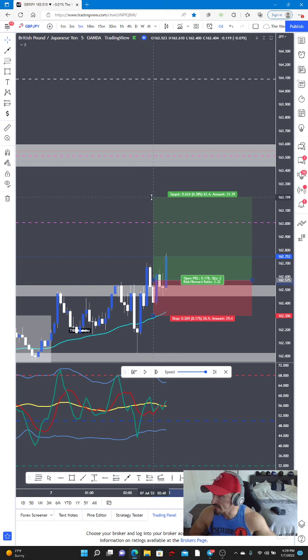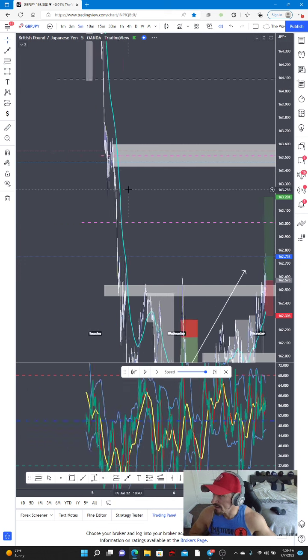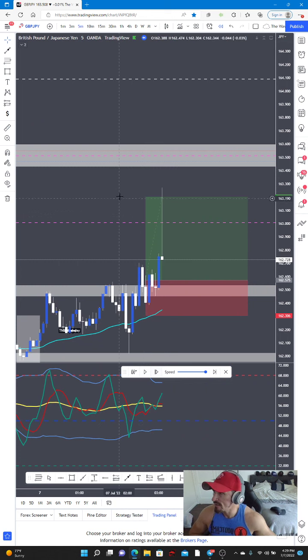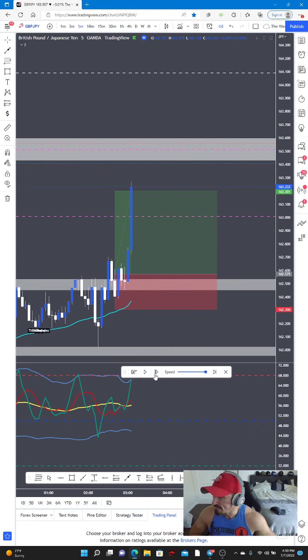Now, my first take profit was here, but ultimately I was looking at this area at 163,200 as a psychological level. Ultimately, you could have rolled it up to this area of demand that we had previously marked up. So, boom, within 15 minutes, we had our overall take profit, over 60, 70 pips. I think I ended up getting total here on last night's trade.